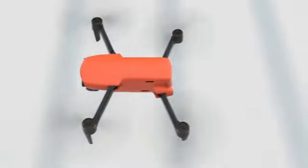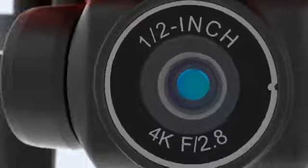I am the EVO Nano, your smart mini selfie drone.